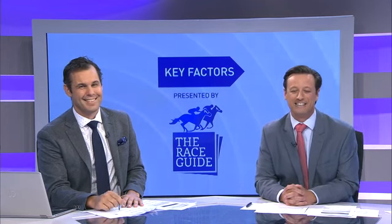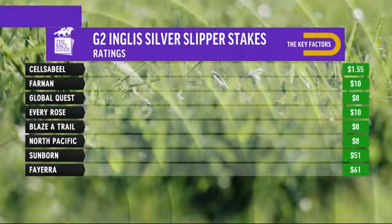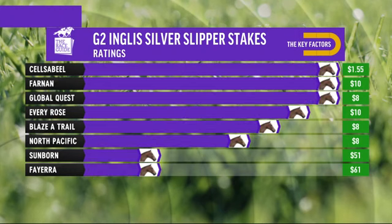the ratings. So favourite backers early in the day might be wary, or are we just looking for a little bit of value? Let's have a look now to bring in all the ratings, because we found two there that did level up. We're talking about Farnan and Global Quest, and well, Magic Millions form, it does stand up, and Away Game's proven that as well. Yeah, Farnan was a short price favourite, one of the favourites in the Magic Millions, and he was very, very unlucky. Salsabil, if she produces her last start figure on a heavy track and the glue-on shoes weren't on, she just wins. But there are a few questions on Saturday.